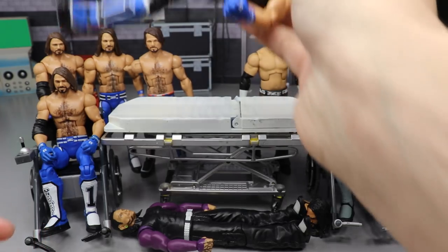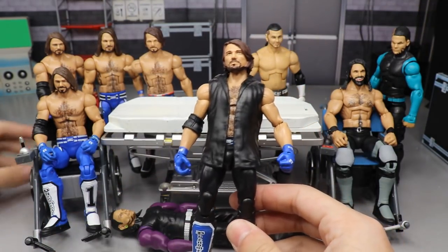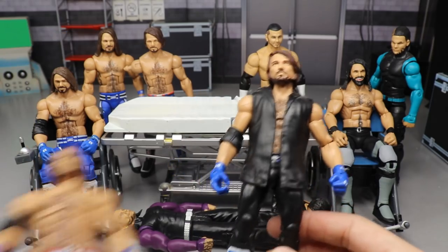The next fix-up we're going to do is on the Elite 47 AJ Styles. And where is it? Okay, it's this one right here. I think this is what we wanted to do.